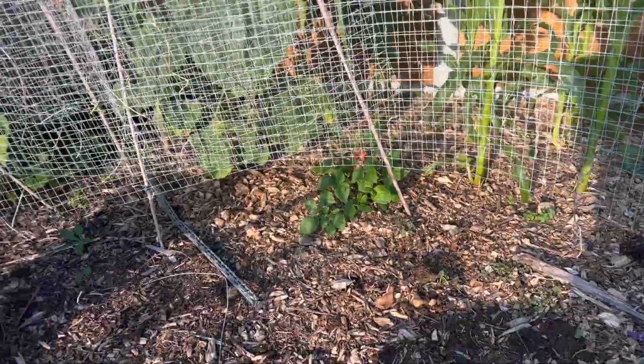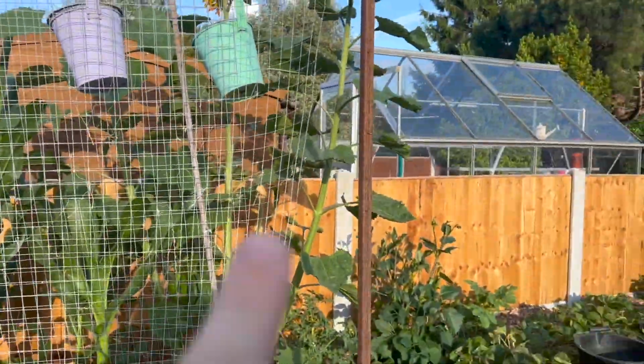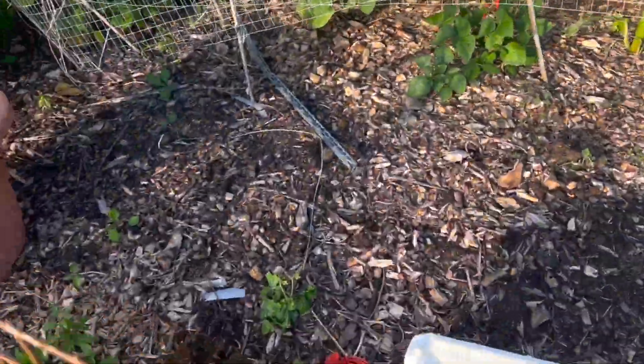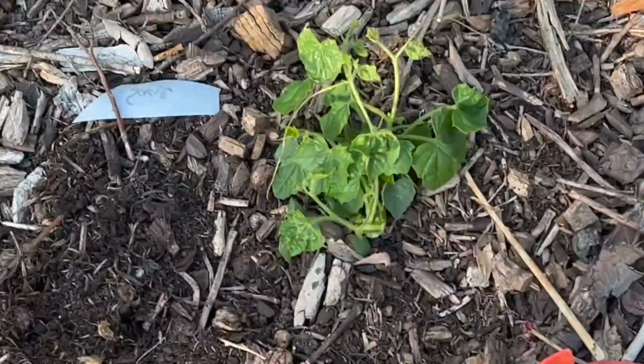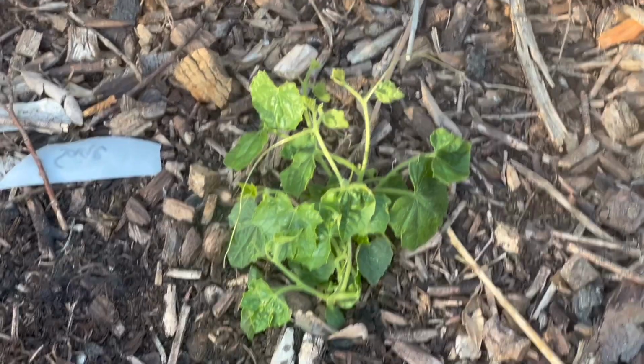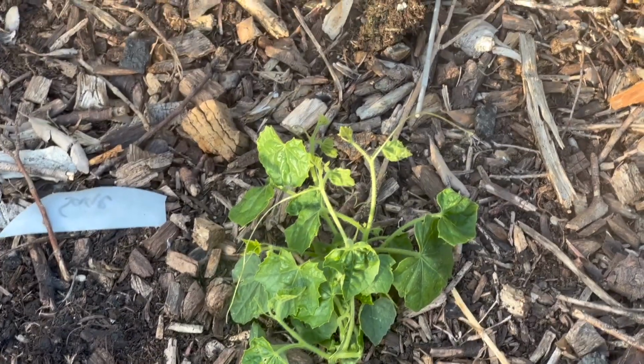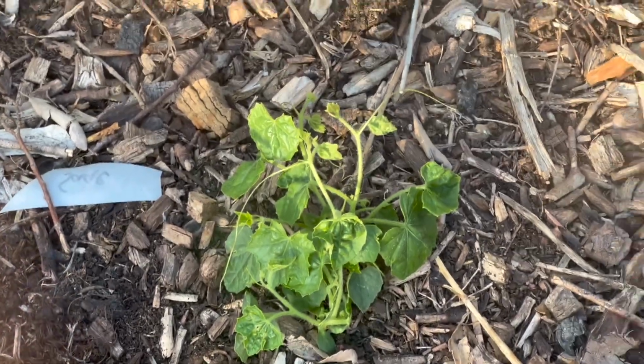Got some beans here growing up. I need to weld that back on, so I'm going to be doing that probably this weekend. Still kept this mysterious plant here. It looks like some form of squash. That's why I kept it.